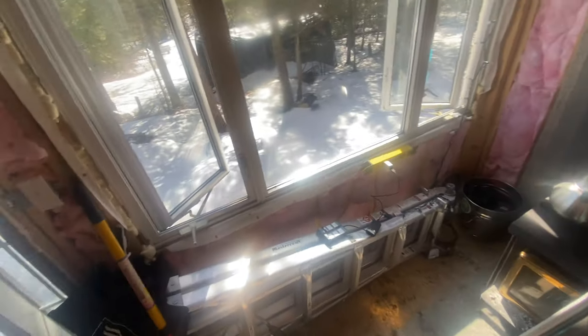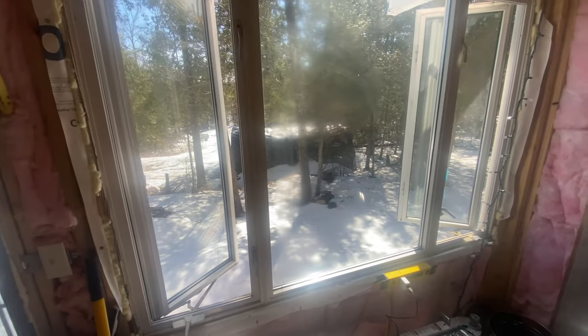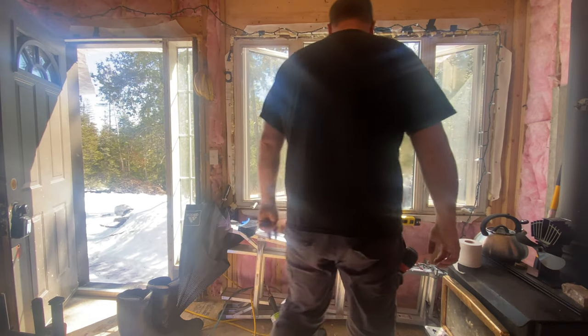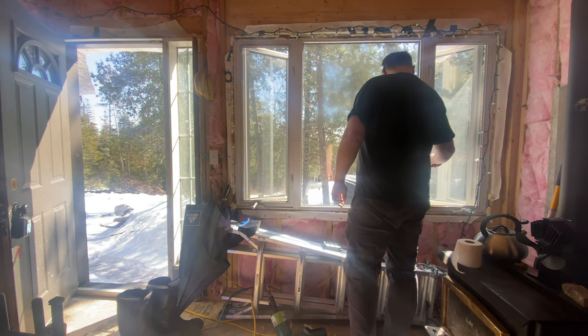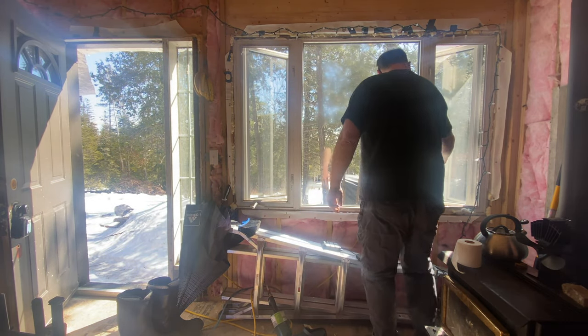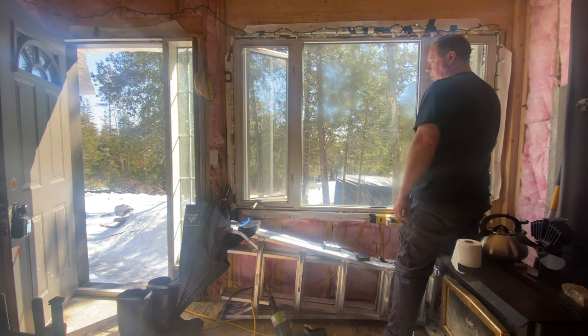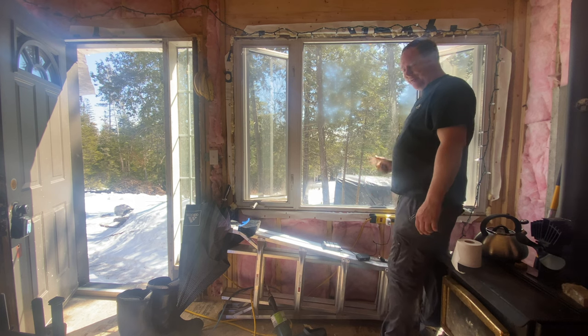I got my window screens. I've been getting a lot of flies in here. So I think today's a good day to put the window screens in. Well, I got the window screens in.